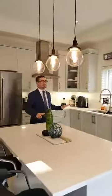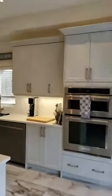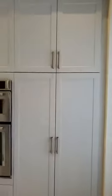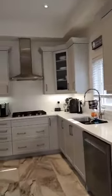One thing I'd like to point out as well is look at all the cupboard space in this kitchen. You have the extended wall, the built-ins. Really, really thoughtfully done. Lots of pantry space. Love the built-in oven microwave combo. Nice quartz countertops, matching quartz island.